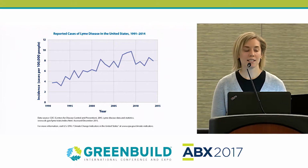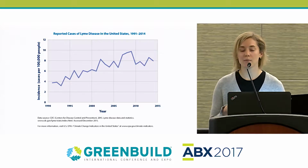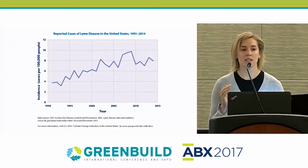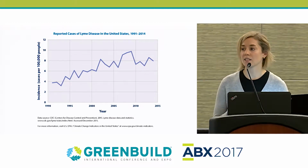We also have started to see it in twice as many states in the U.S. It used to be localized here in the Northeast, and now we're seeing it very far down south, and we're seeing it to the west because the conditions are such that ticks can start to thrive in more areas.